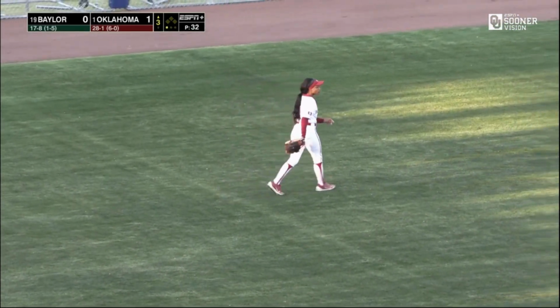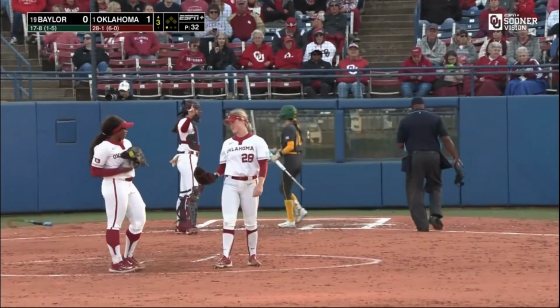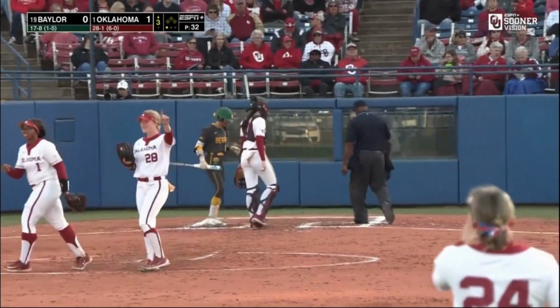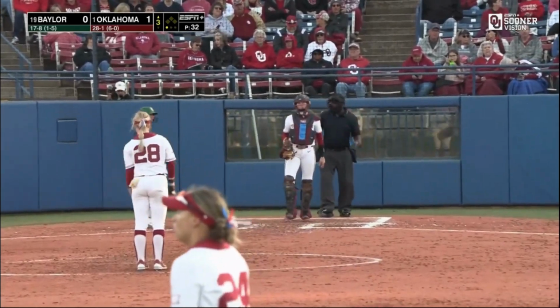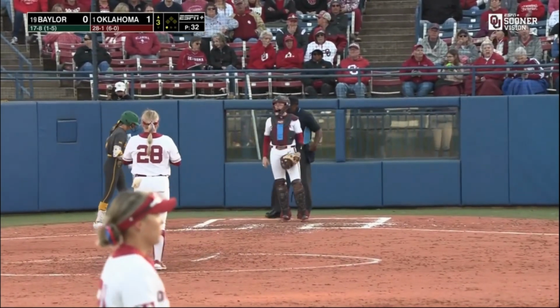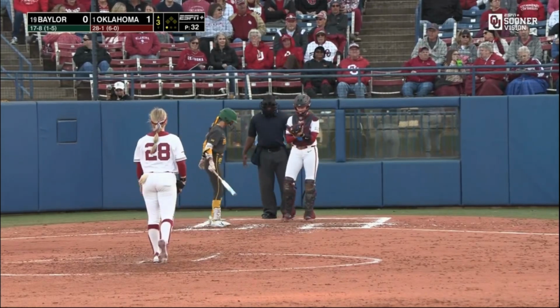It happened on Sunday. You saw Avery Hodge collide with a player. They even reviewed it because it looked like she had instigated the contact. But there would have been no doubt. No. I mean, that would have been probably an easy out.